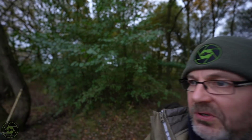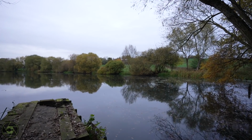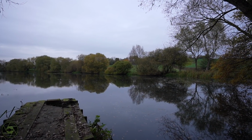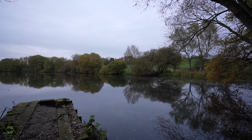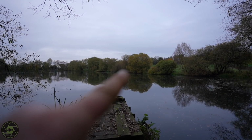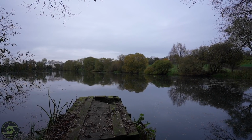I've changed one of my spots. Basically I was fishing to that bush over there, but the swans are just coming in and they're just devastating it. Every half an hour they're just coming in over there and just clearing it out, but it's only about 18 inches, 2 foot deep over there. So what I've done is I've moved a bit further down now. There's a lily bed just there, and there's one just over there next to there. You've got like a swim between them.